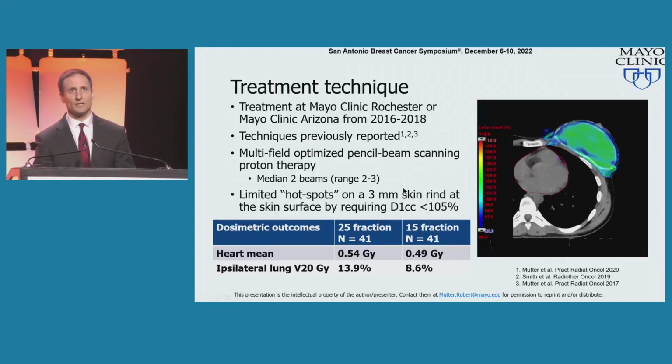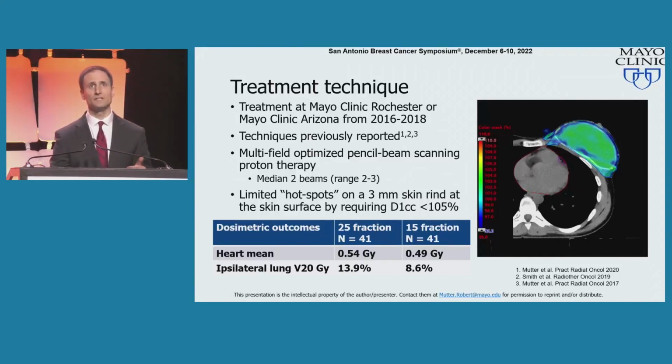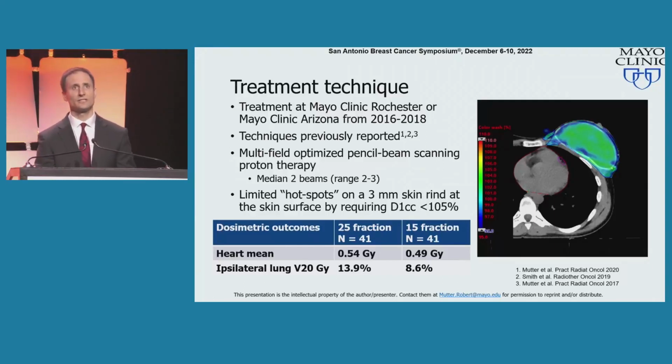For dosimetric outcomes, briefly, the heart mean dose was 0.54 gray with 25 fractions, and 0.49 gray for 15 fractions, and the ipsilateral lung volume receiving 20 gray or more was 13.9% and 8.6% respectively.